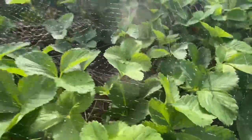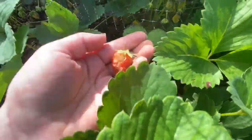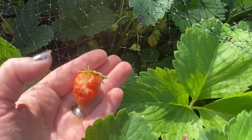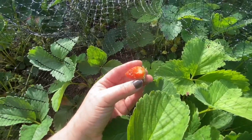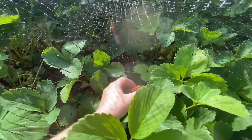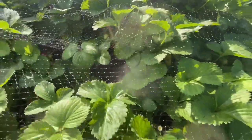But I don't know if it's the birds. You see, right as they get ripe, something is pecking at them. So, I mean, it kind of looks like a bird, could be a chipmunk, I'm not sure, but I want my strawberries. So, hopefully this netting helps. I feed the birds, I water the birds, so they don't need to come and destroy my hard work.